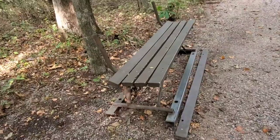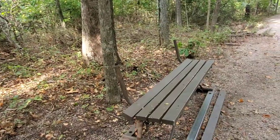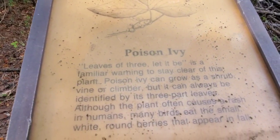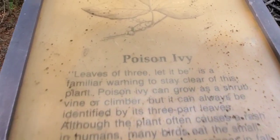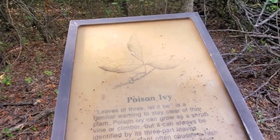A random bench out here in the middle of nowhere. Just don't lean back. There you go, folks. Poison ivy. Remember what I said, leaves of three, let it be.